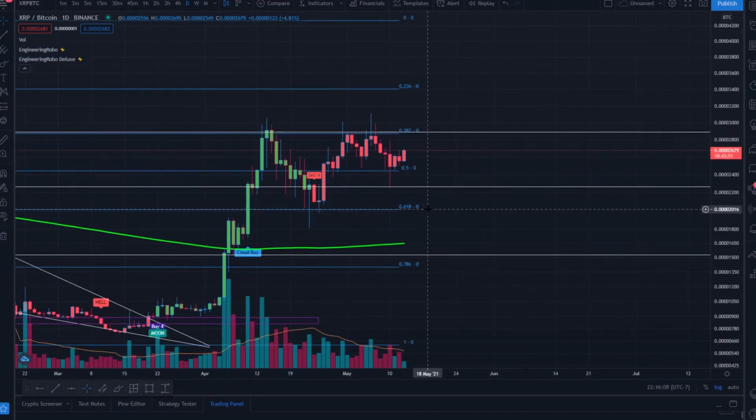The 0.618 line around 2016 Satoshi, a very bearish target that we could continue to accumulate to sideways. Failure to hold the 0.5 level around 2439 Satoshi will bring us down most likely to the 0.618. We have resistance correlating with the 0.382 line around 2881 Satoshi. So that does seem to be the significant rejection level there. If we can close above that, we can get up to that 0.236 level at 3407.